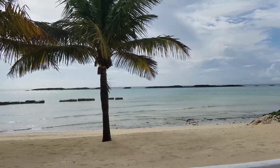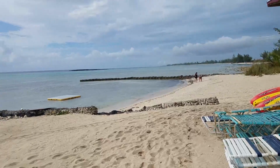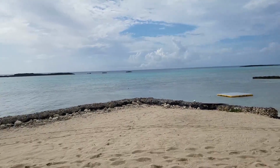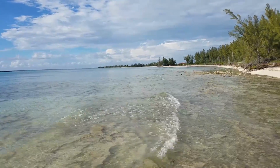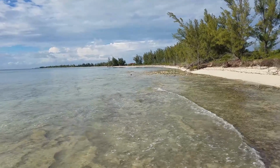But we arrived to the site. It was an absolutely beautiful beach, nice bungalows, and an awesome beachfront. The waters were crystal clear, so the first thing we did was hop in to survey the area.